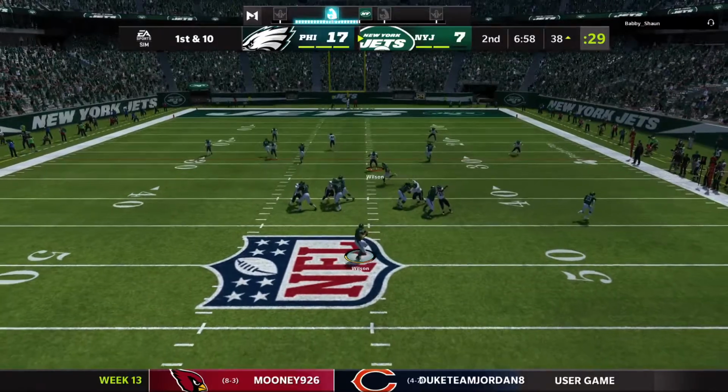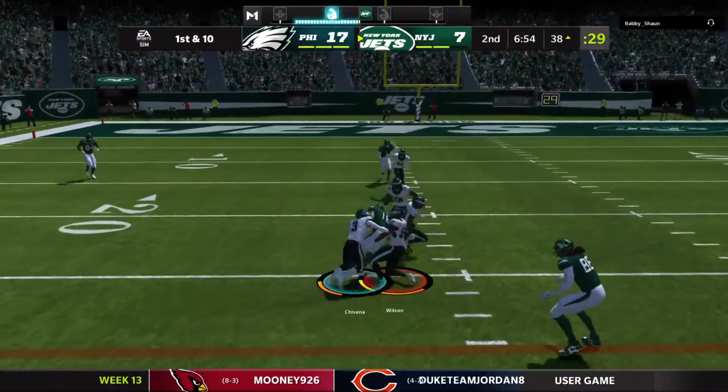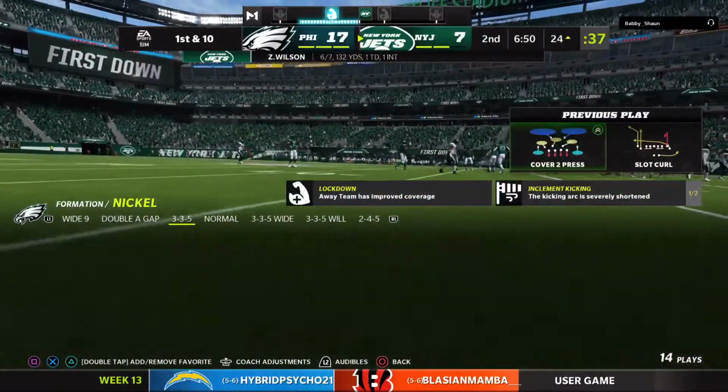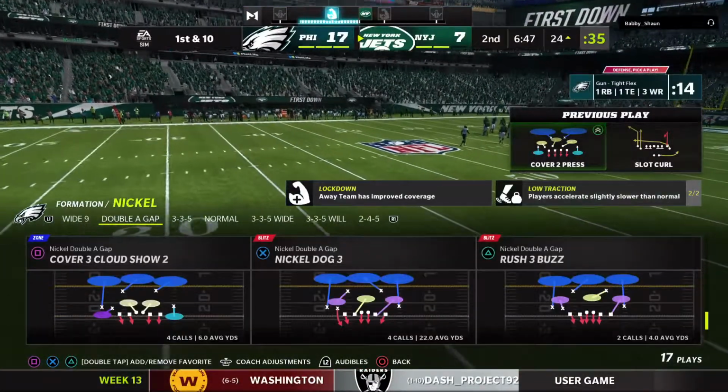Now Wilson. Got a man, and he hits him in stride. And brought down, but not before they're inside the 25. Add this game to the last one, and they moved the ball over 50 yards in 2 plays.